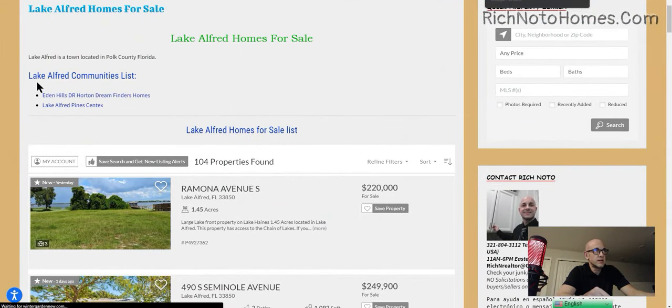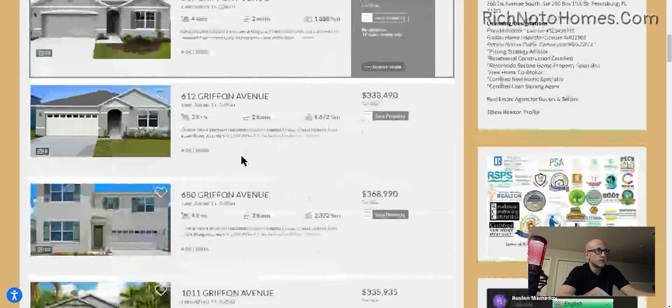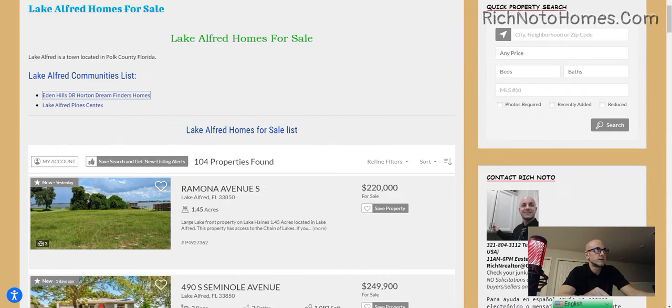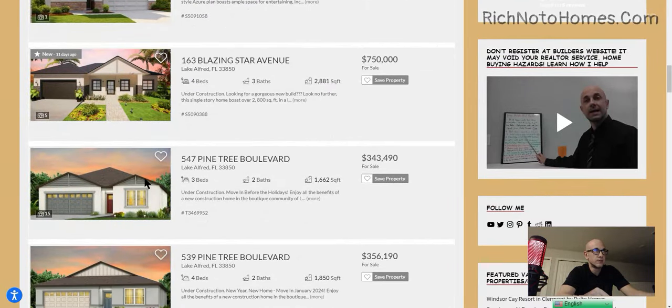So what I have over here is a Lake Alfred communities list, and there's two communities listed. Now, if you were to go to one of the communities, let's just say we go to Eden Hills, we click on that. Now we have the homes that are for sale in Eden Hills. They're all right down here in a very nice list. Now I'm just going to click back to the Lake Alfred page, and again, with Lake Alfred, the town, these are all the homes that are listed for sale in the town.